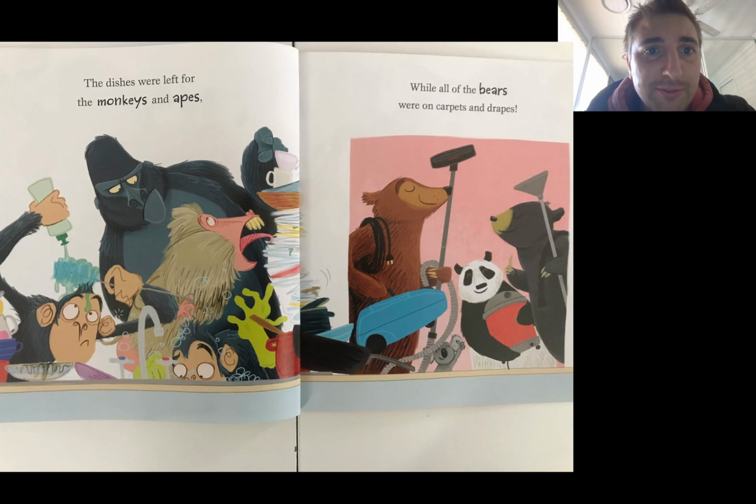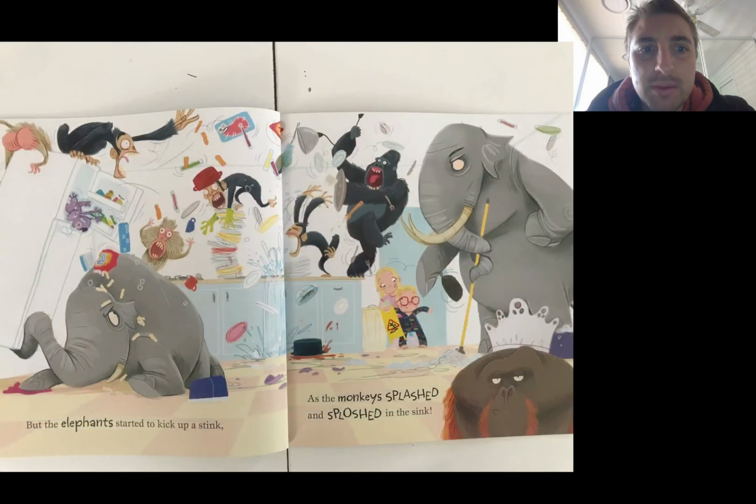The dishes were left for the monkeys and apes, while all the bears were on carpets and drapes. But the elephant started to kick up a stink as the monkeys splashed and splossed in the sink.